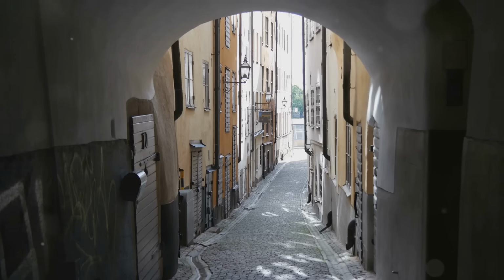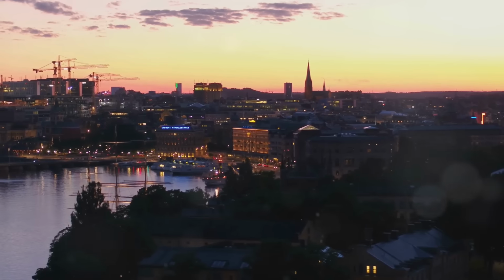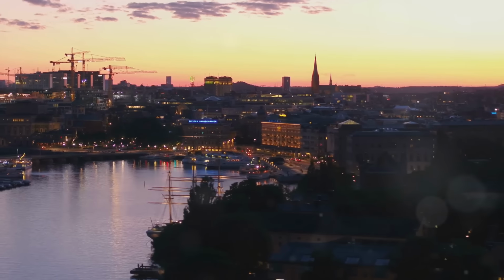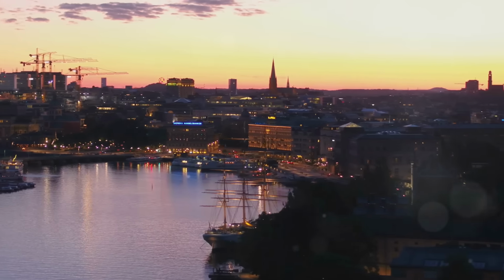The narrow alleyways, once bustling with merchants and traders, are now bathed in the soft glow of streetlights, casting long shadows that dance and flicker with every passing breeze. The silence is broken only by the sound of our own footsteps and the distant murmur of voices from a nearby pub, where locals gather to share stories and laughter.